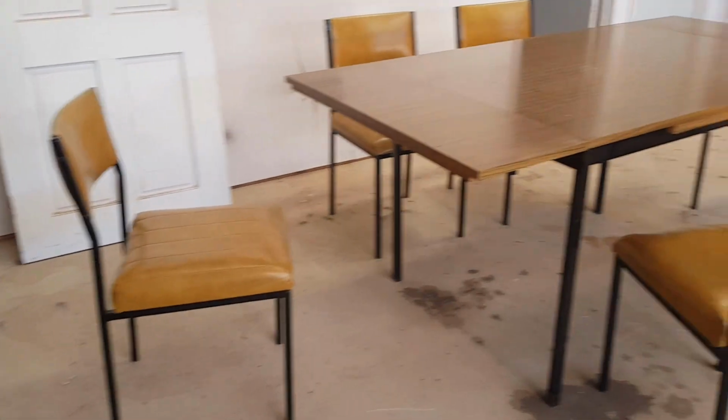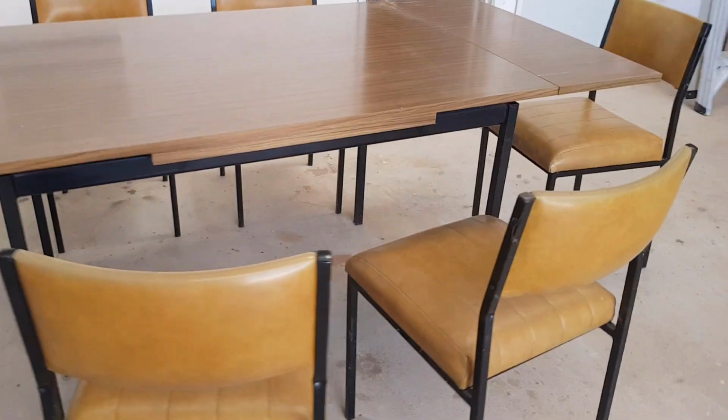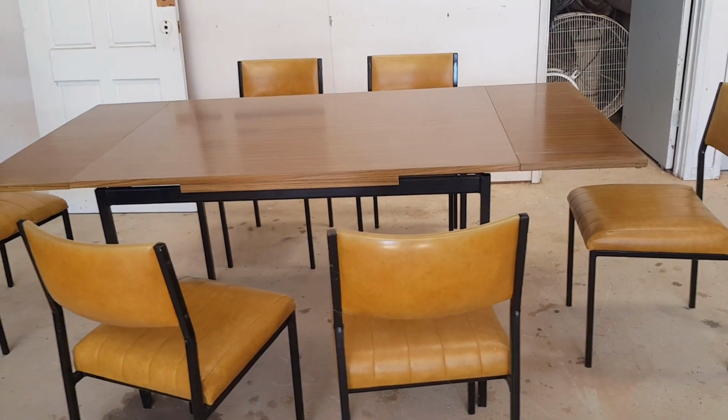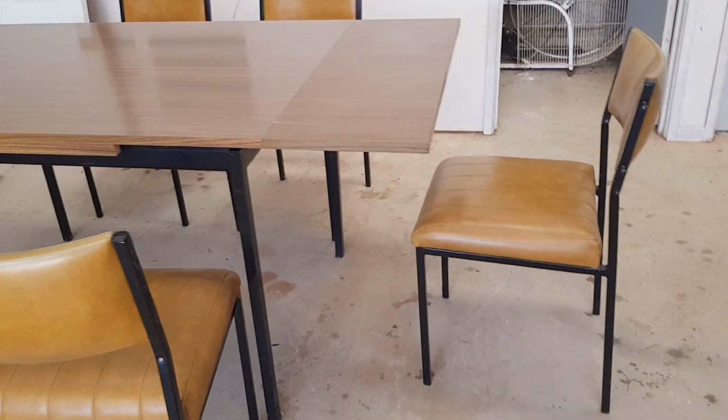I've just taken some photos of these ones. They're going on our local Facebook groups for free, because the effort to move them and set them up is way more than what I'd get for them. And as I said, the space is an issue. So that'll do for today.